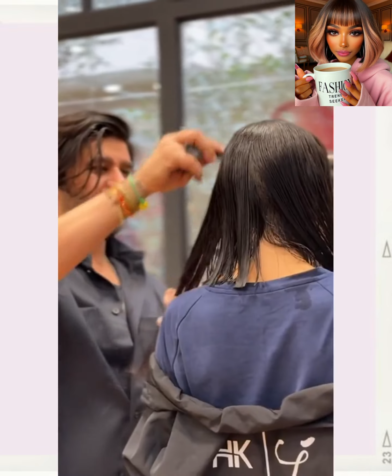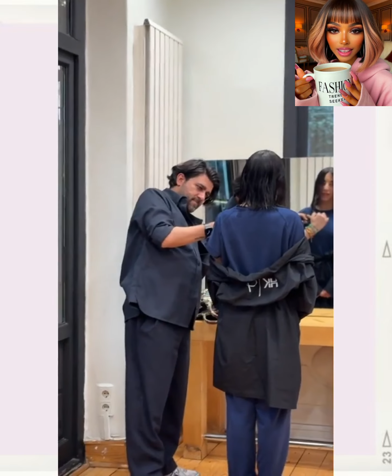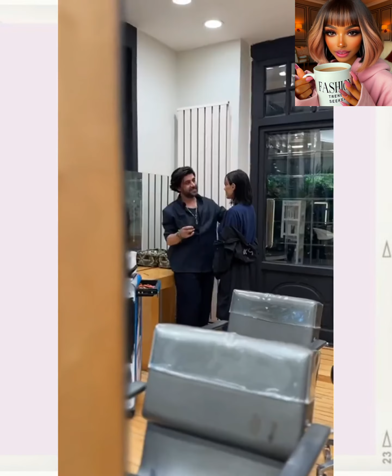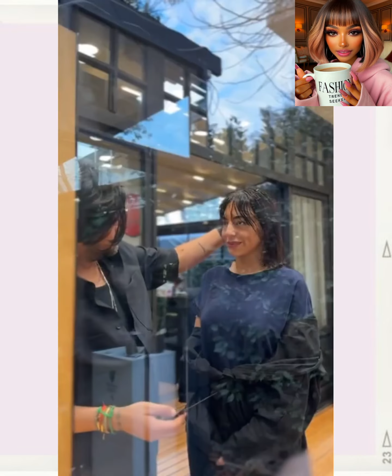And then here we have someone with long mid-back length hair, and the stylist chops the hair off into a gorgeous bob makeover.